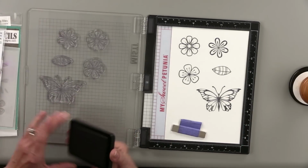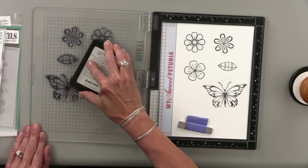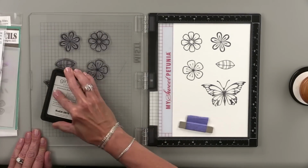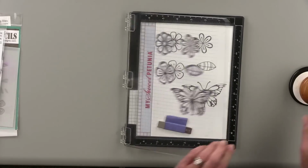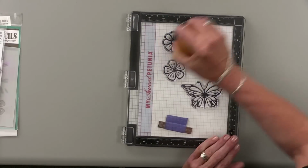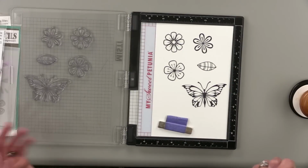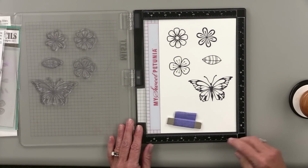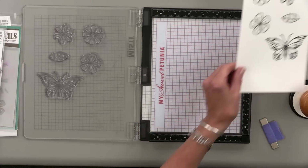Let's give it a second round here to get it nice and dark. And these stamps are new, so I haven't done much with them. As you stamp and you continue to stamp, the stamps will work on the first try. It just takes a couple of times of playing with them to really get that nice, crisp, dark image the very first time. But that looks pretty good. So I'm going to do one more round of these.